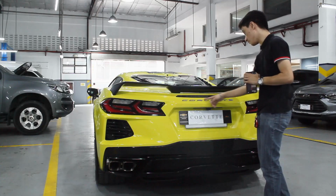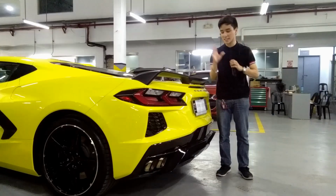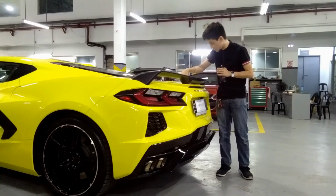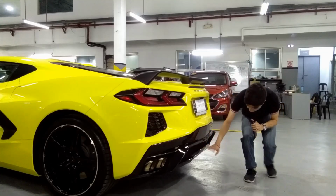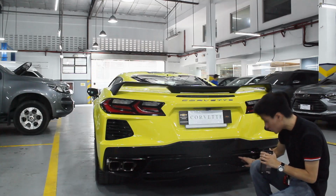And you have a Corvette badge as well here. Also a lovely touch that they still kept from the C7: there is a Stingray badge over here. Below here, you have gloss black again, but you have a diffuser-ish piece here. There's a vent here. They're also real.